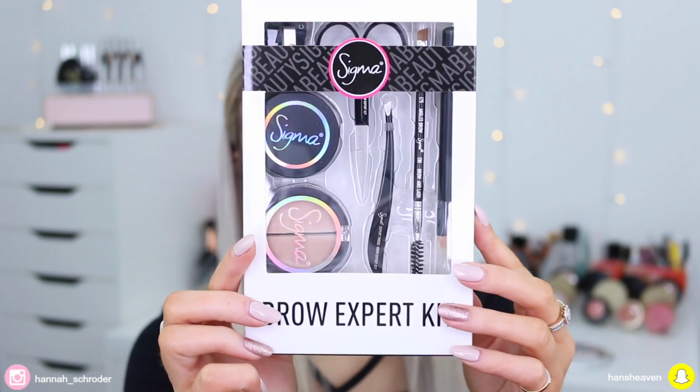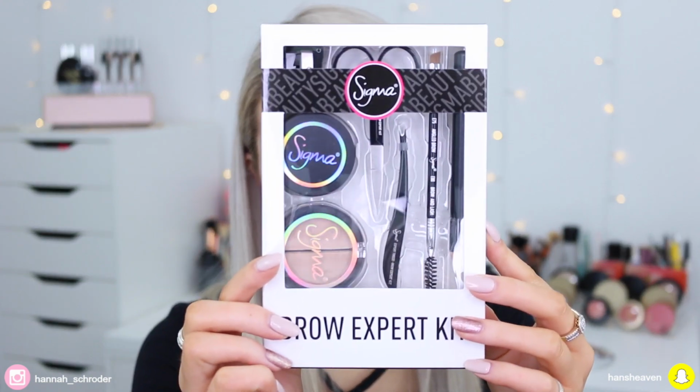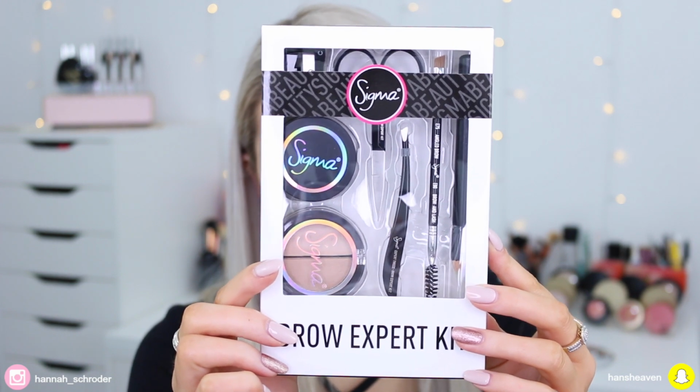I like warm and cool tones, so it's fine by me. Oh, then I've got a brow kit. Brow expert kit. It's got an angled brow and a brow lash dual ended brush. It's got a little pair of scissors, a sharpener, tweezer, brow duo, highlight duo, and brow wax. Oh, cool. I'm gonna have to try them. I've never tried their brow products either. That kit is so good. And it's in the shade medium.